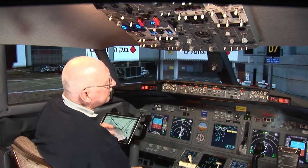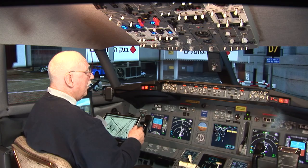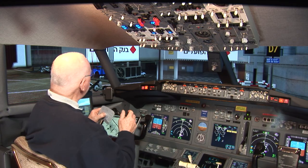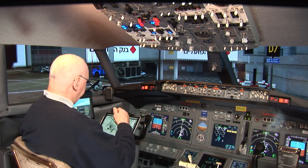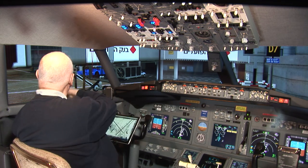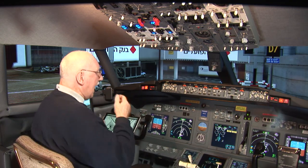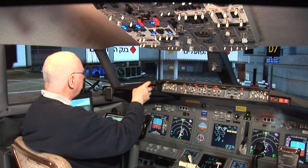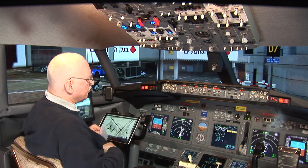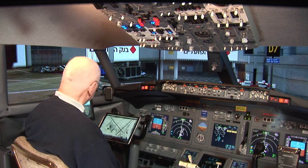All right, turning on now the position strobe. So far, so good. Now, when we depart, we're going to need to have our nose go to the left and our tail to the right. And as we do that, we're going to be starting the APU, disconnecting the ground, and requesting our pushback. So first of all, let's get our clearance to taxi.